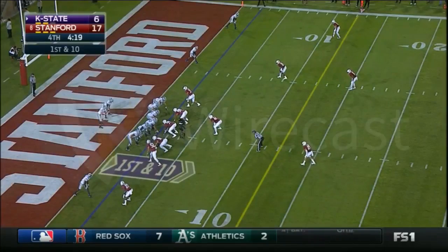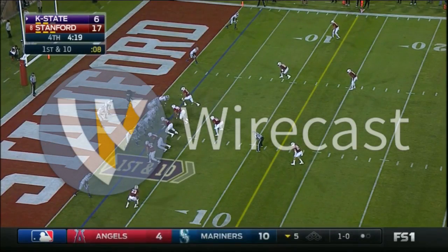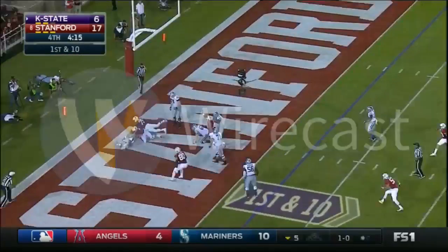So Matthew McCrane going for a new school record. He's hit 15 in a row. This one from 30 yards away.